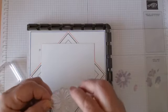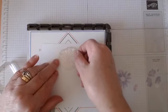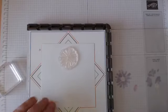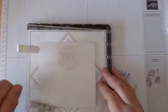We were saying, your stamp's upside down, Wendy. Right, okay, so that's going out on there. Okay. Right.